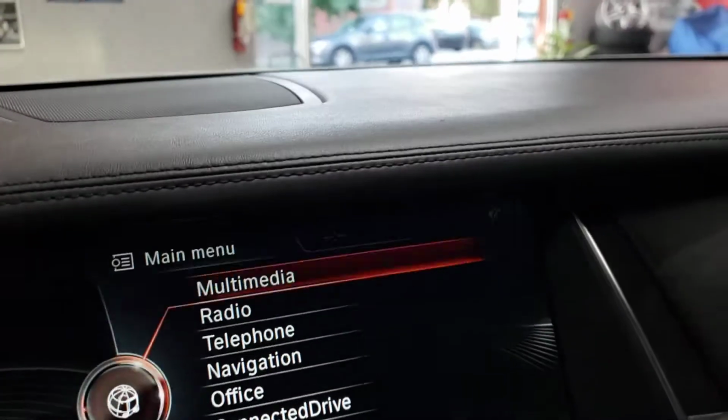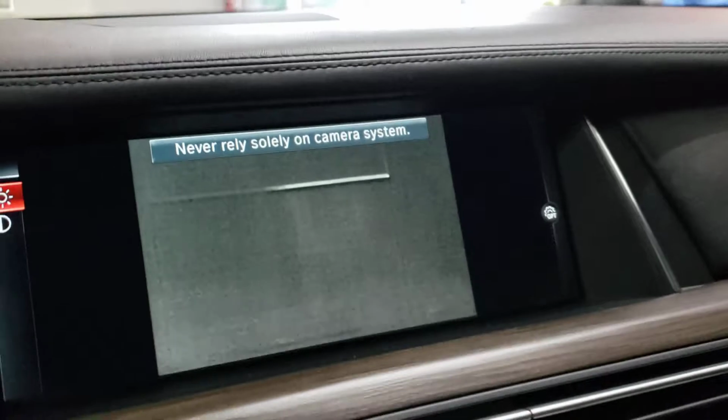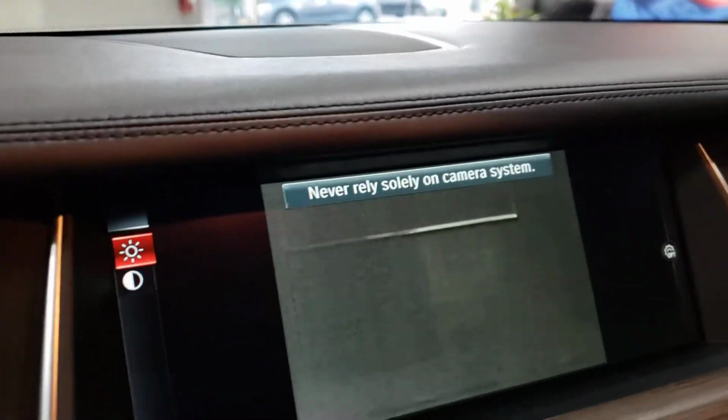I don't know if you can see the heads-up display, but this is what gives you the heads-up display. Let's see if I can get that night vision popping off.